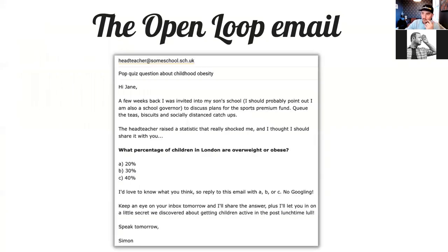Here is an example. Now, I don't know how well you guys can read this. The next slide actually breaks down the individual components of this email and why it works. This is actually a more complicated version of an open loop email than you will need, but I'm showing it to you because this is a really exciting, clever email for various reasons that we'll go through in a second. If you can't read it properly, just bear with us.